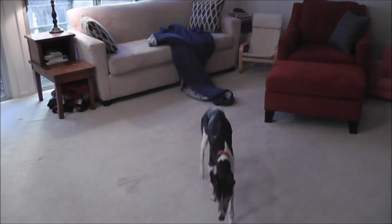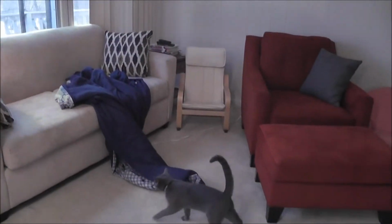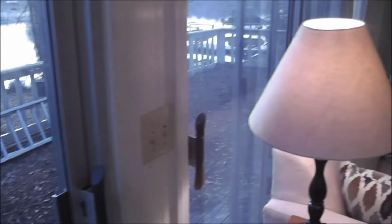Hey, Bubba. And you know that we're living here because the animals have moved in. But, I mean, this is the same furniture that I believe we had here in the last episode, if I remember correctly. Don't mind the psychotic cat running around, or kitten running around. The death trap deck is still there. We're getting things put together. Oh boy. But yeah, now we can watch TV.